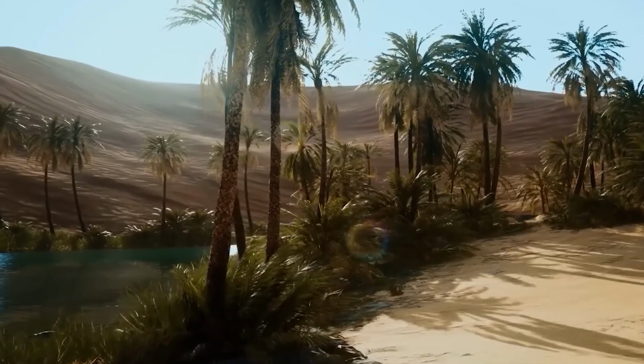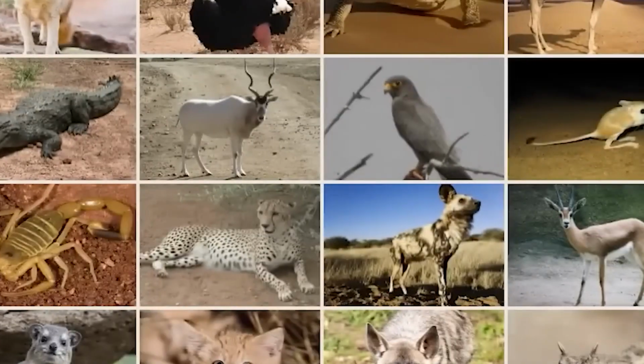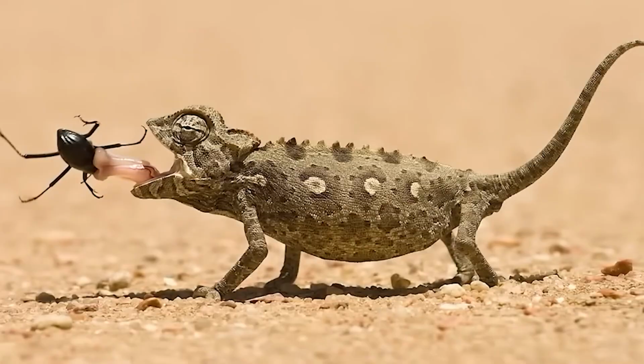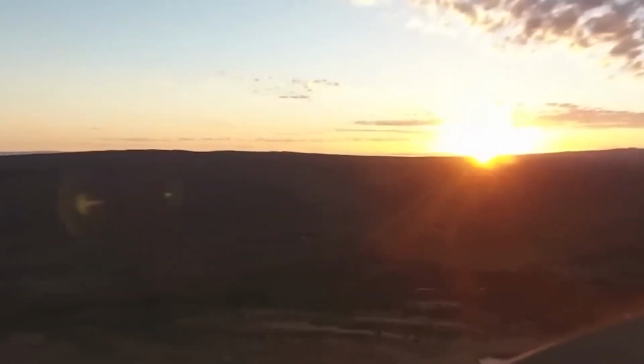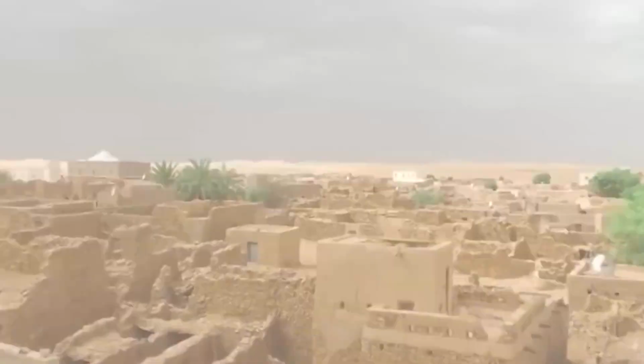Despite the harsh, arid conditions of the Sahara, many plant and animal species call the region home. Approximately 500 plant species, 70 mammalian species, 90 avian species, 100 reptilian species, and numerous species of spiders, scorpions, and other small arthropods live in the Sahara, according to the World Wildlife Fund.